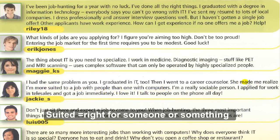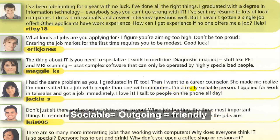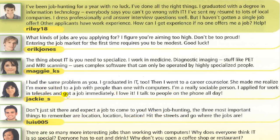Jackie found out, discovered that she's more successful working with people than working with computers. I am a really sociable person. I am a really friendly person. I applied for work in telesales, telephone sales, telemarketing, and got a job immediately.